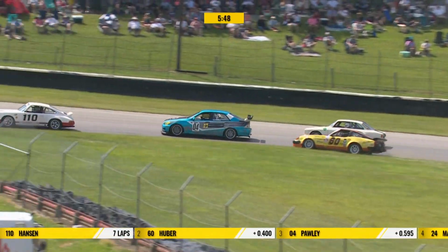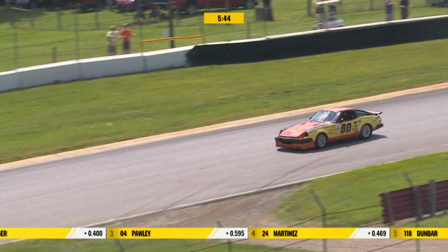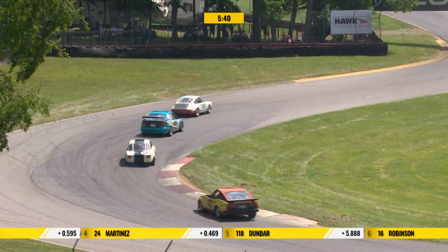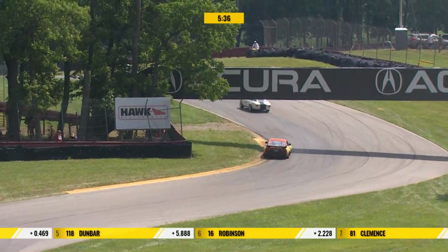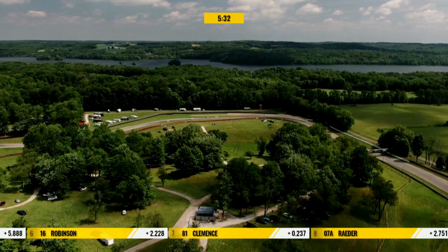Oh, he's made a mistake. No, yeah, he tried to outbrake the Porsche. You can't outbrake that Porsche there. He tried to hit her brake marks, and he just doesn't have that in that 280Z. Well, that was great. Drops back to 4th. Yep, and that was a great example of racecraft there. He did everything right and then ran out of talent.